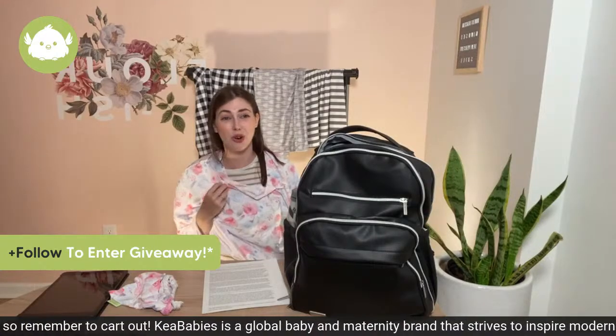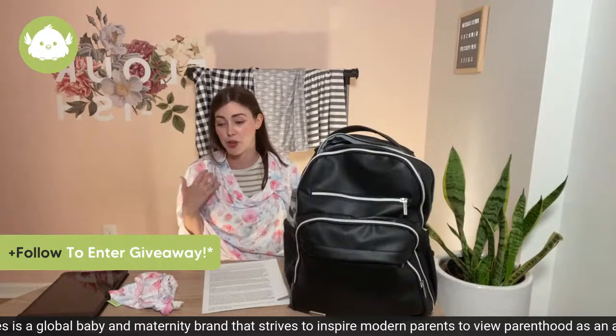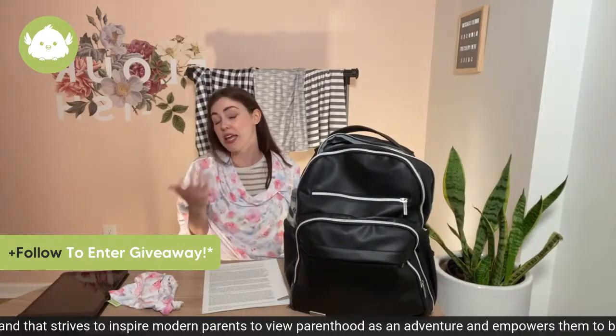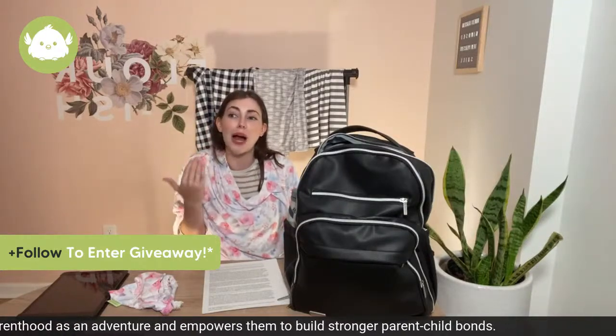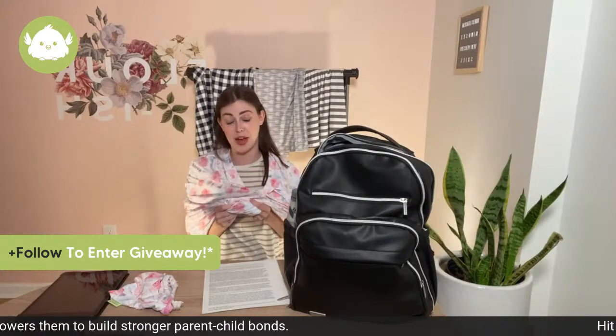This is a really great tool also for doing your golden hour with baby, which is that first hour after birth, when you just hold baby skin to skin, even if they're not attempting to nurse. Again, if you wanted just a little bit of extra privacy and intimacy with baby, this is going to be a great tool for that.